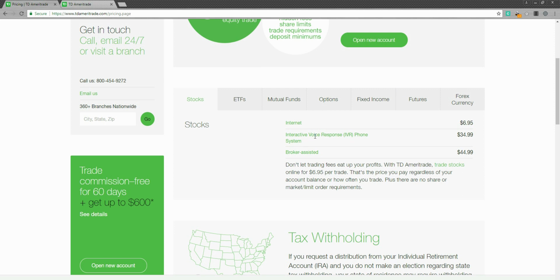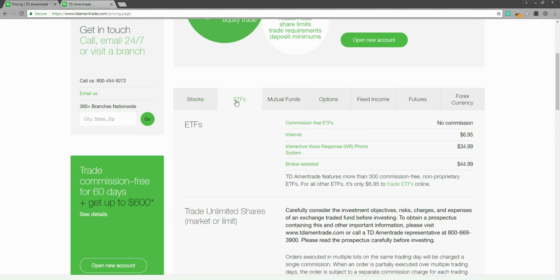So if you want to do an interactive voice response, where I'm using their phone system to do some trades, or buy stock or invest, then that's $34.99. You can also have broker assistance, and you can see the price for that. So self-directed is definitely cheaper than using someone. You can see you have the ETF prices here.